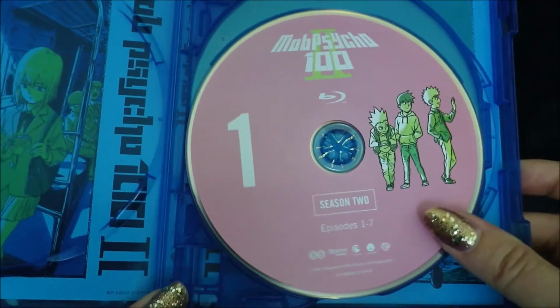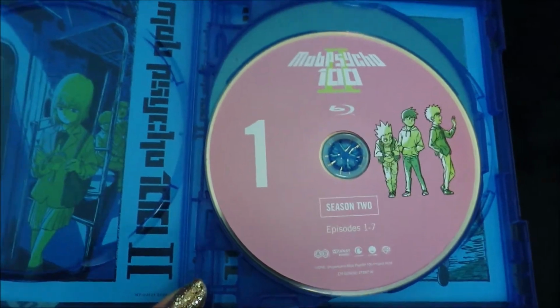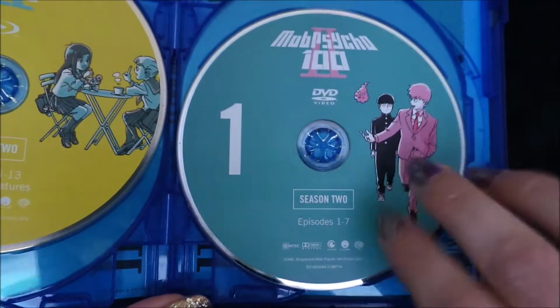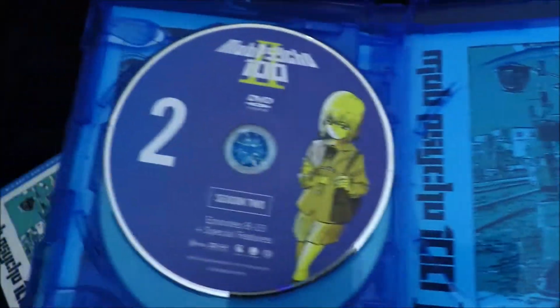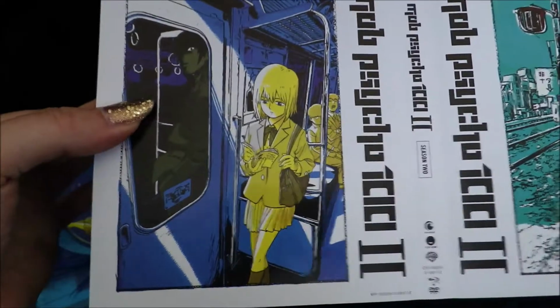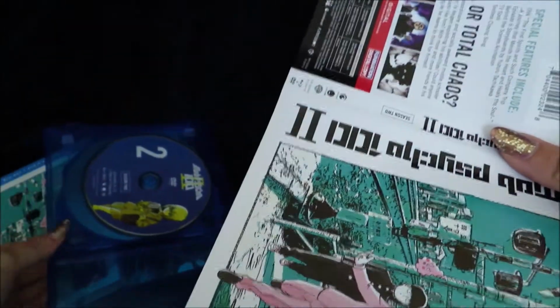This set looks very different from the first one, and part of me really likes that they have a new color scheme and this new style. Part of me still kind of likes the first set a bit more and wishes this one matched. But there's such soft, nice colors. This actually looks more like the manga covers. It reminds me of those. And then of course you can flip it, which I will do, so that you have the normal cover plus this secondary cover.